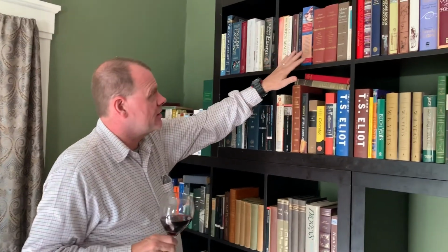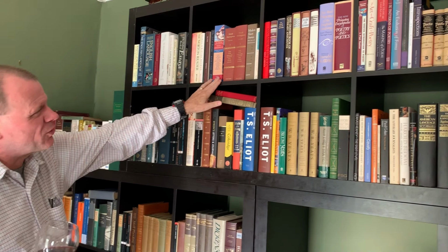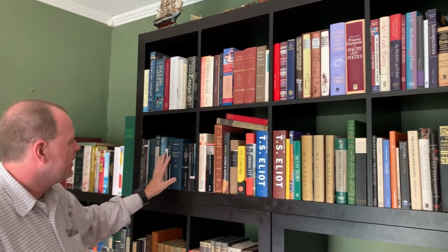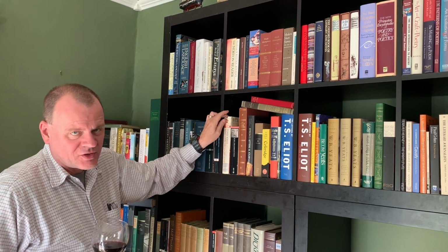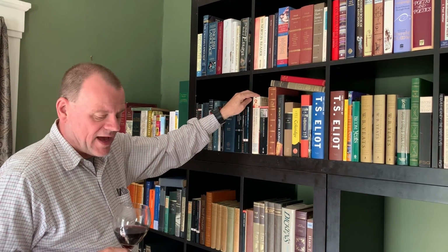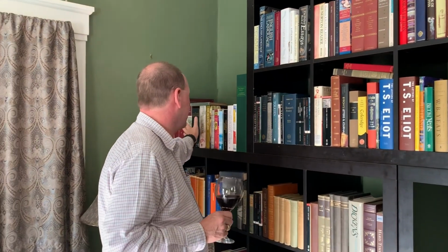We did up here, which was language, anthologies. We got into poetry. We ended up with some Chaucer, but I'm going to stop here and go back and do Shakespeare over here. I have a section over here that's Shakespeare.